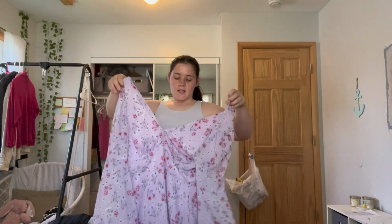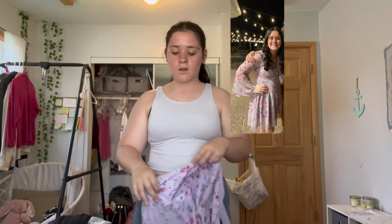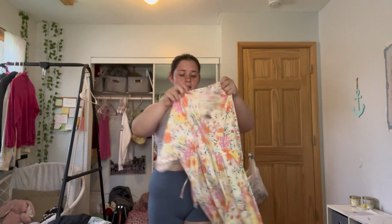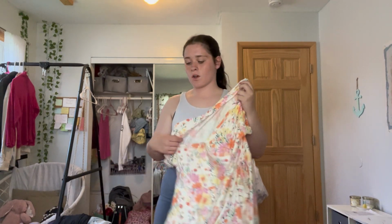Next up, this one I can't decide. It's really cute. Only thing is the sleeves are a little bit tight and I had to sew it in the front because it was really low. But that's the only thing, I'm still gonna keep it. Wore this to Easter 2 years ago. And it's just one of those spring cute dresses that flares when you turn.